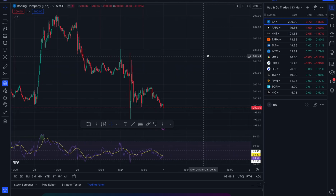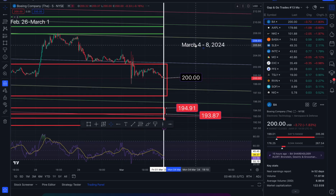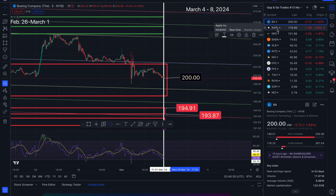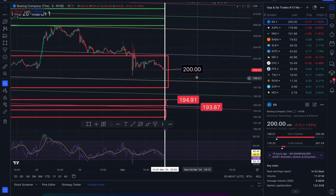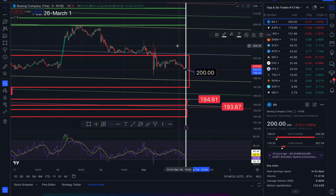And finally, the last one, Boeing. I'm in this trade for my mom. I do own Apple for myself. I own a lot of Apple and do have some for my mom as well as Nike and Bob, I forgot to mention, and Intel for my mom. All right, we are here for Boeing.